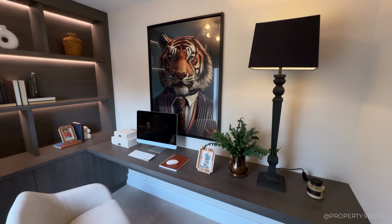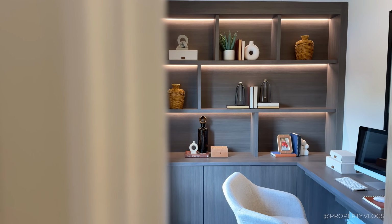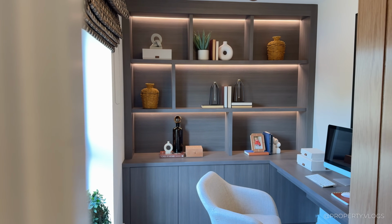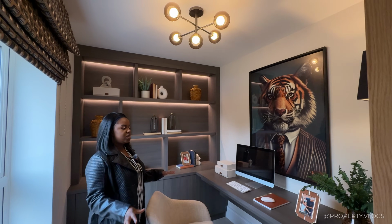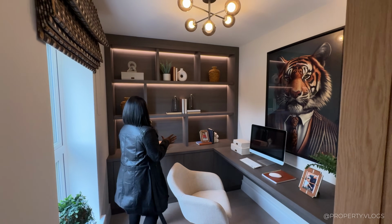Everything is carried across. So sometimes you get properties where the main entrance is where all the love and the attention has been poured into, and then every other room is downgraded. We've seen reduced ceiling heights, we've seen pokey spaces, but this isn't the case here. So you've got a very nicely sized study, home office.